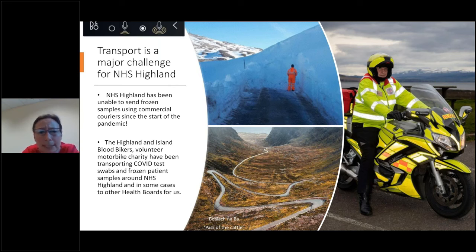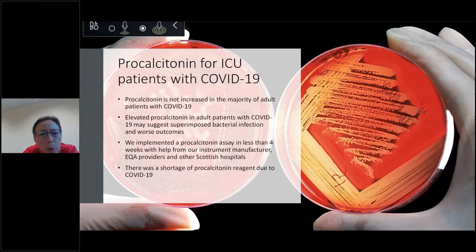So I'm going to finish off by telling you a bit about test implementation during COVID. Procalcitonin is a really well-established test for the investigation of sepsis and to guide antibiotic therapy. We know that procalcitonin is not increased in the majority of adult patients with COVID. If it is increased, it suggests that the patient has a secondary bacterial infection, and this information can be used to start or change antibiotic therapy and hopefully improve their outcome.